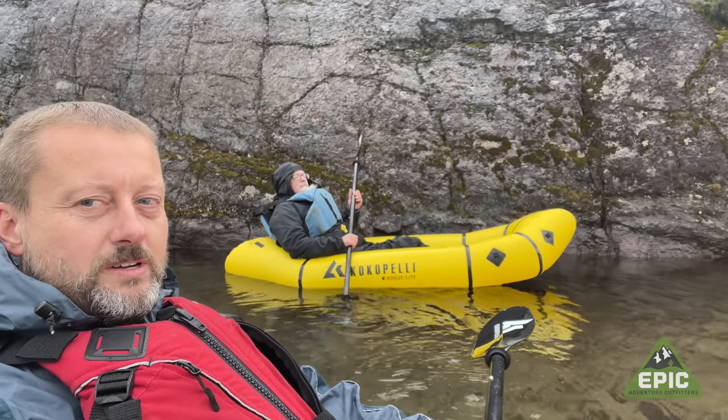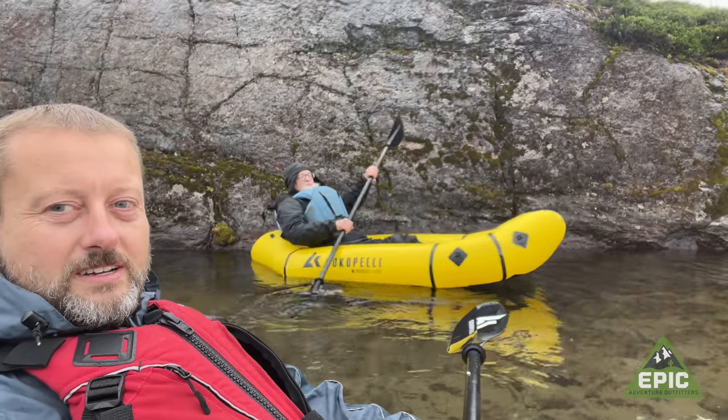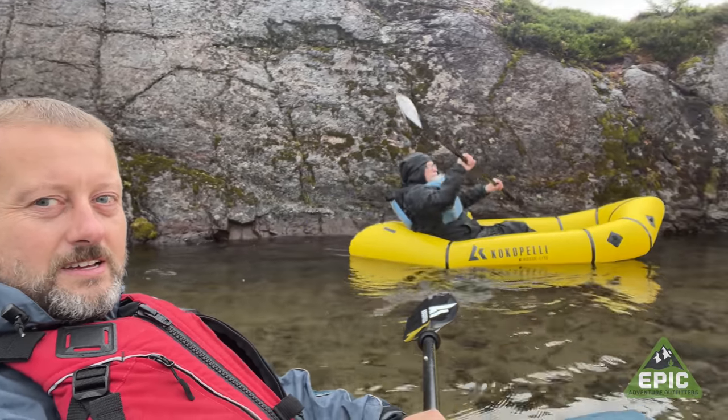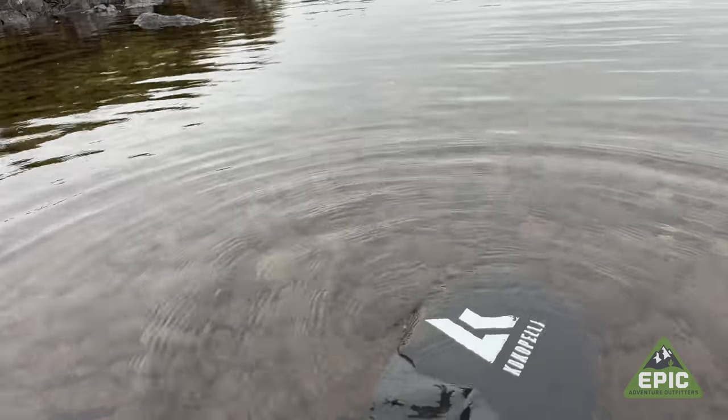All right, I start rowing away now. Row out of frame. That's a boulder. Oh. All right, I think that ends this paddle. Probably gonna head in. I've seen everything this lake has to offer.